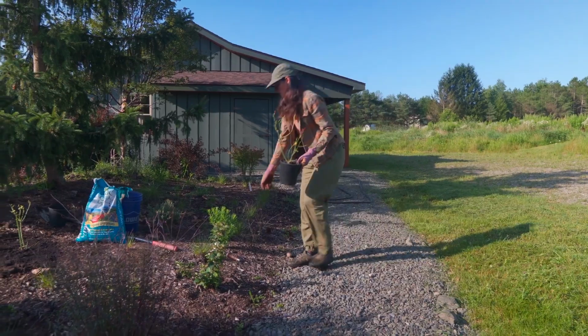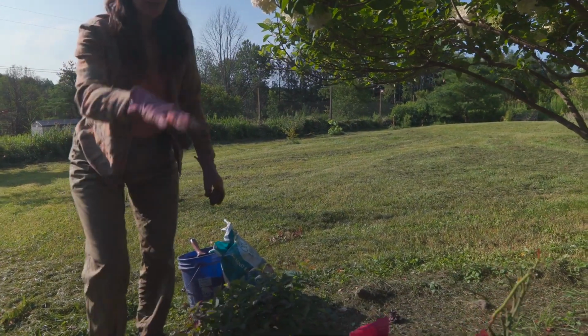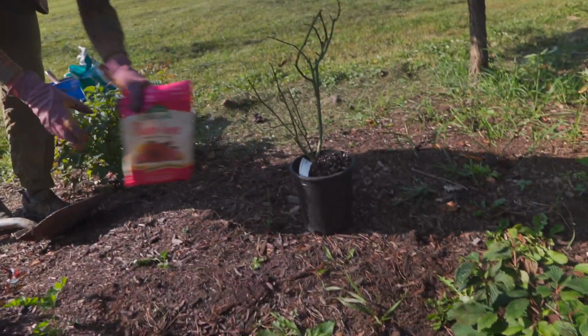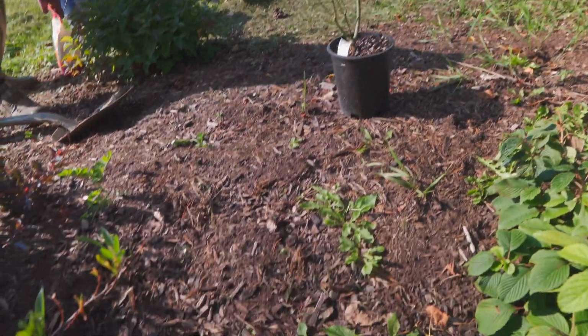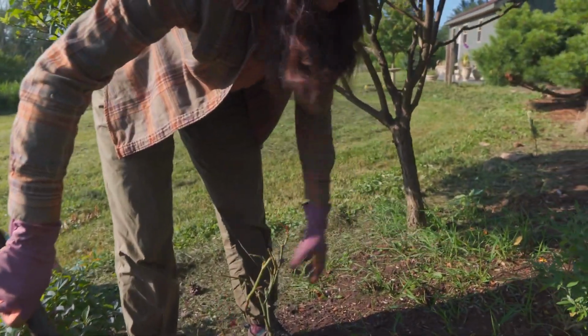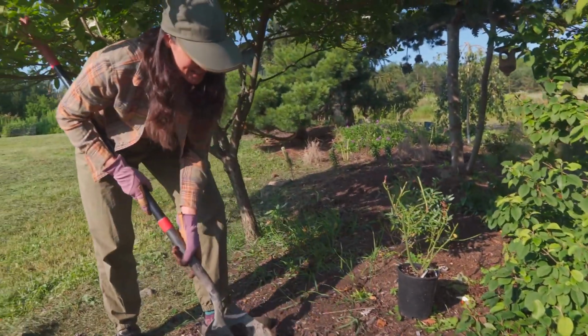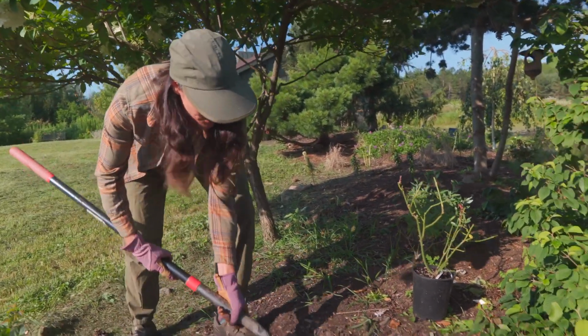All right, let's go with this one. Okay, so I think we determined that right around here, this area gets a little weedy as you can see, some of the grass moving in. I kind of petered out on the cardboard in this area, so that's what I'm tackling with. But the more I plant, the less I'm gonna have to deal with that kind of stuff.